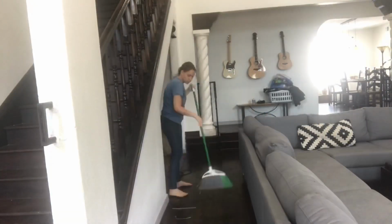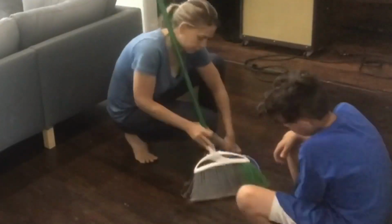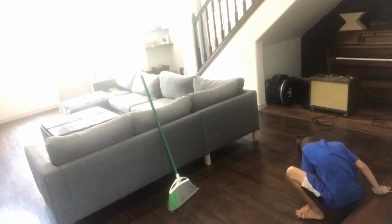I really just chalk it up to how many people we have coming through the house, and these are high traffic areas, but we do a lot of sweeping in our house.